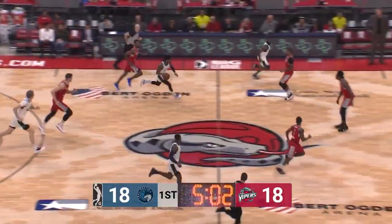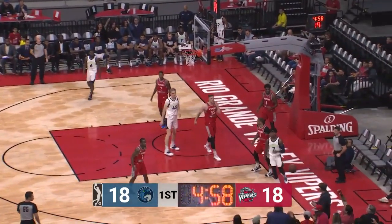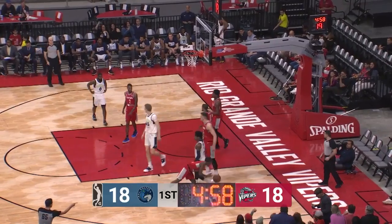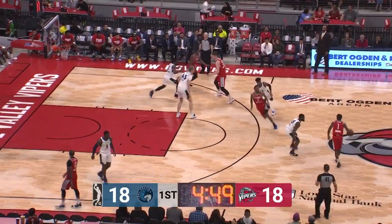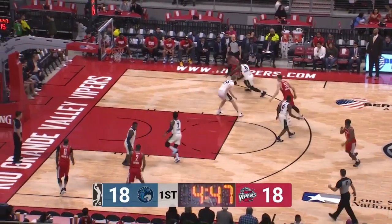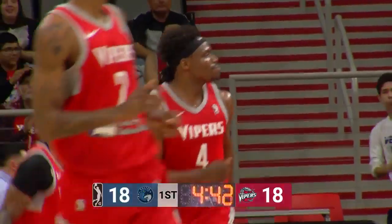Oh, it's a miss by Boykins. Here comes Iowa running the break. Big block shot by Payton. Wow. Did you see that? He blocked that almost into the third row. First quarter. Tie ball game. House drives. Oh, what a big dunk. Wow. Putting it down flush with authority.